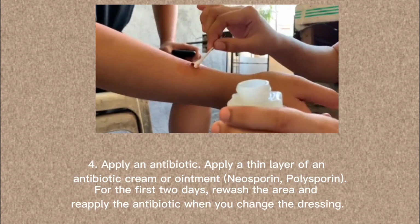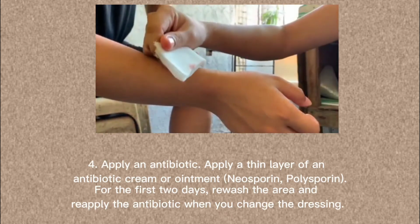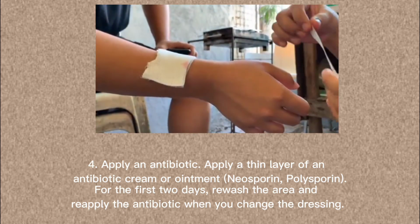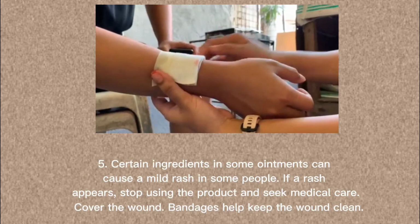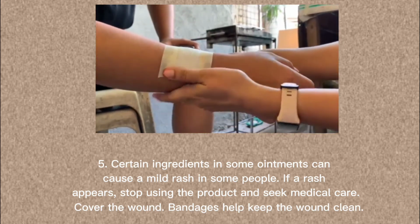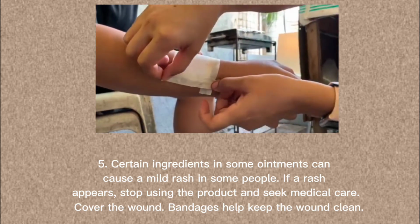Fourth, apply an antibiotic. Apply a thin layer of an antibiotic cream or ointment. For the first 2 days, rewash the area and reapply the antibiotic when you change the dressing. Certain ingredients in some ointments can cause a mild rash in some people. If a rash appears, stop using the product and seek medical care.